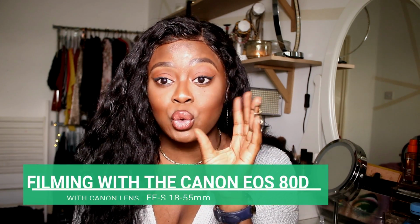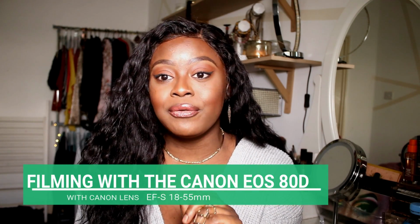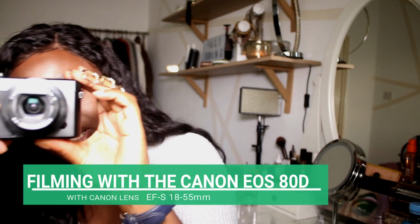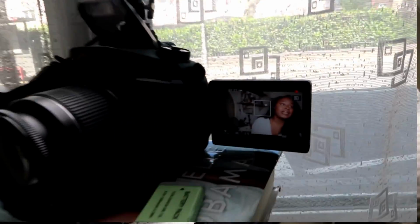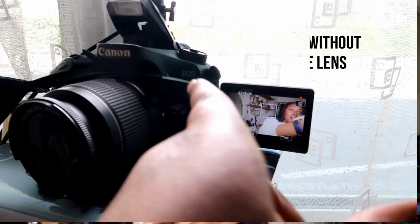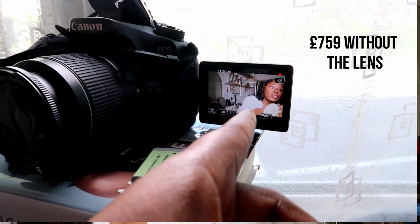But I also have my beauty camera. It's my DSLR camera. The image quality is good. This is what you guys are watching me on, and I mainly use this camera for sit down videos. This is my DSLR camera. So yes, that is my beauty camera, and it's an amazing camera. I believe it was £700, so yeah, amazing camera.